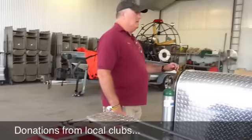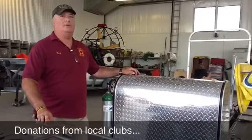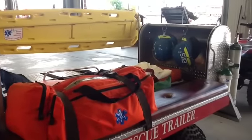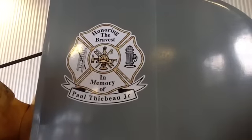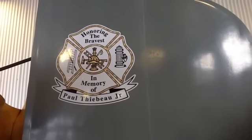Who donated this? I don't know who did the four-wheeler, but the trailer was donated by the Rivergate Wheelers ATV Club. My son donated this to the fire department and loving that. It was his airboat. He donated it to the fire department boat.